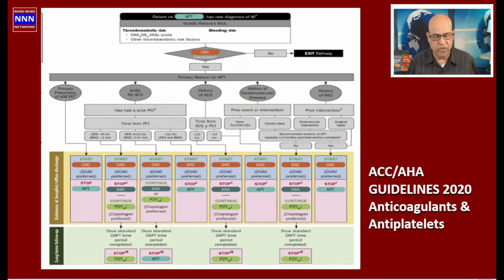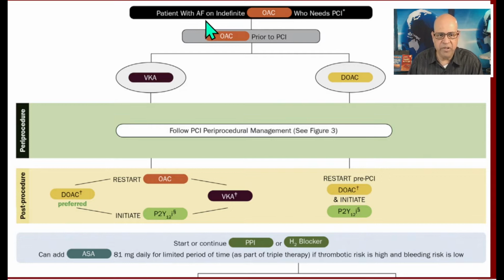This is a very important topic for cardiologists because many consults we get for patients going for pre-op evaluation is related to antiplatelet agents or anticoagulants. Here, patient with atrial fibrillation on indefinite oral anticoagulant who needs PCI. Now, first of all, we have to decide, is this patient on vitamin K antagonist or DOAC?